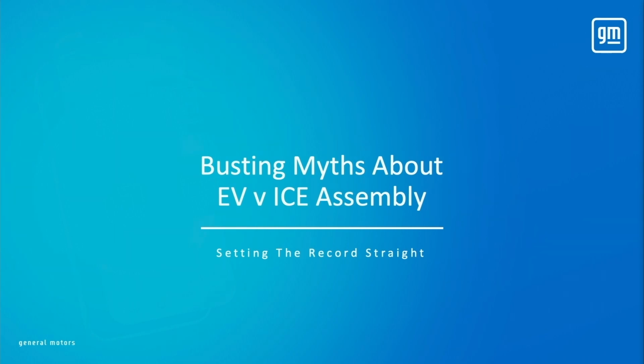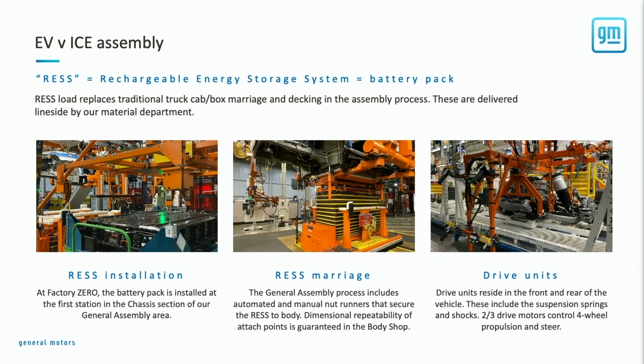All right, so now I want to bust some of the myths about ICE vehicles and electric vehicles in the assembly plant. This is a common question for me, and maybe you heard it or read about it in the last several months in some other media: what is the difference between EV and ICE? If you're going to build an EV, does that automatically mean you're going to need fewer people to work there? And the answer is no, that is not the case. I know because I'm living it every day.